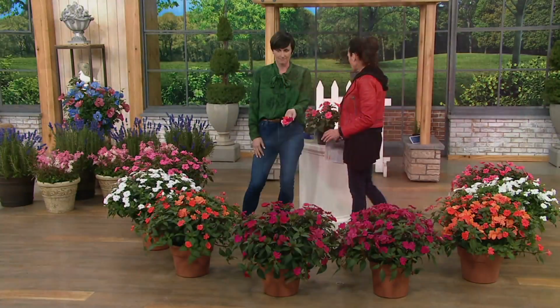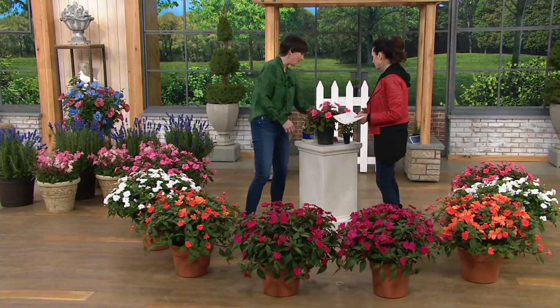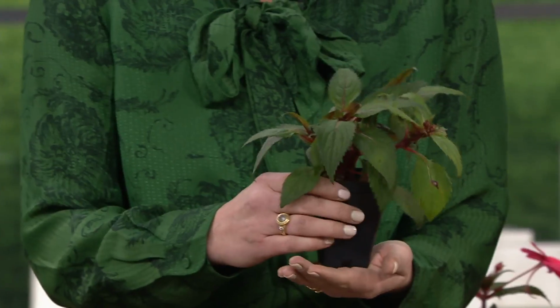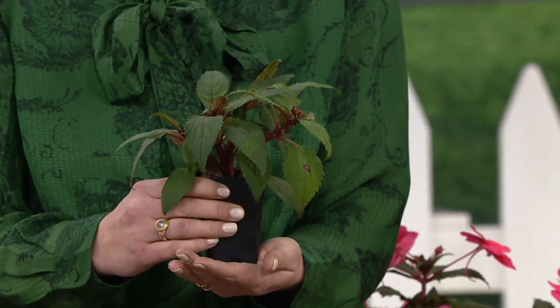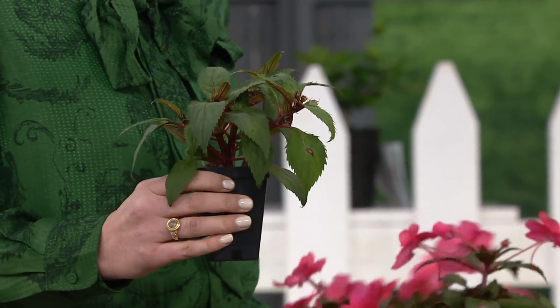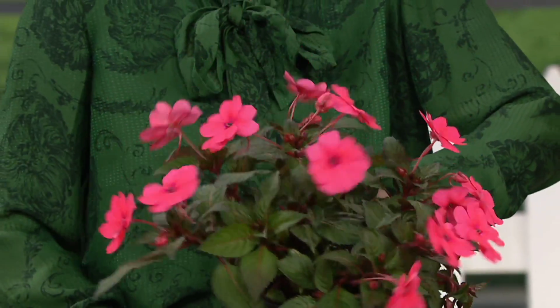Awesome. And how do they come when they're shipped to you? So you get 8 of these. This is the ship sample, and it's a small plant. You think, I thought those plants on TV were so much bigger, but you get 8 of these, because don't worry, in 4 to 6 weeks, it'll turn into this. 4 to 6 weeks.